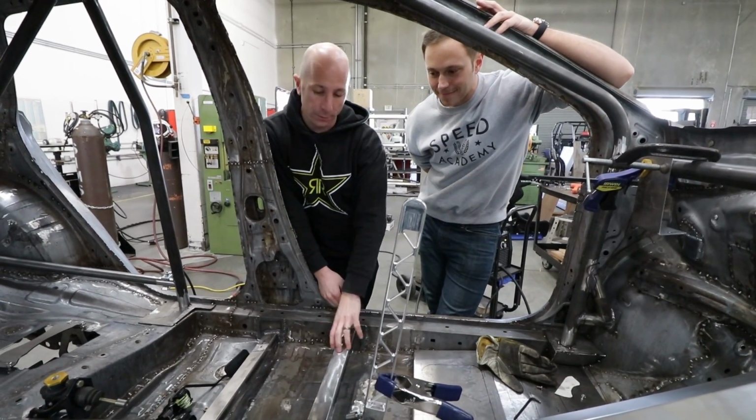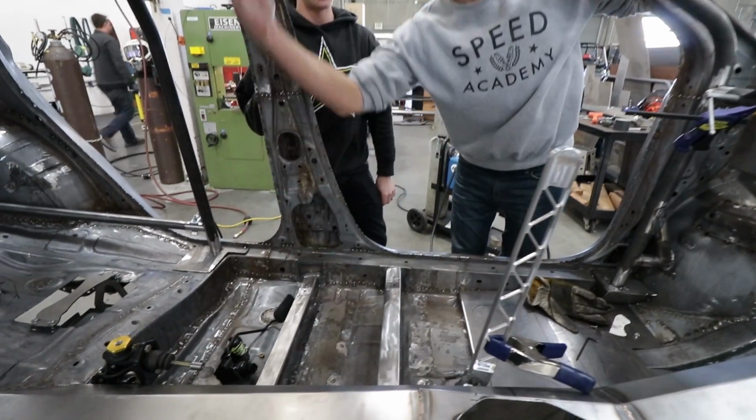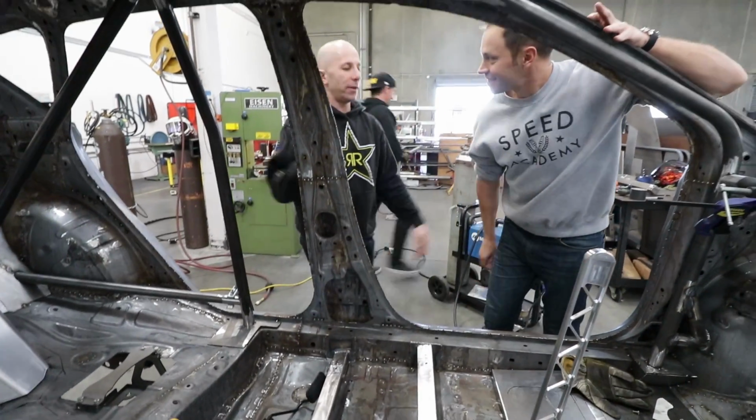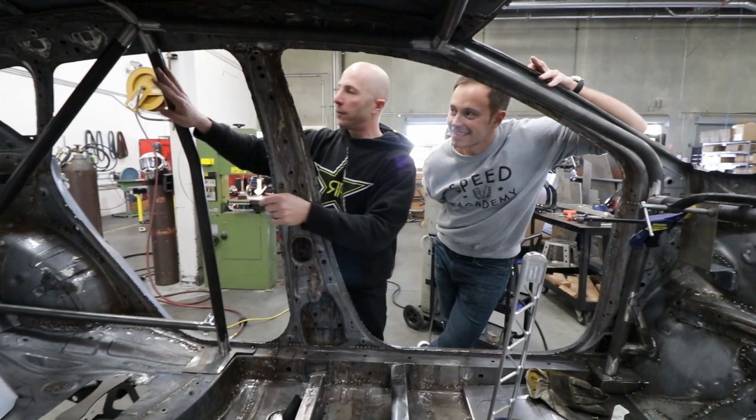The rails that go across the bottom here are the seat mounts. Yeah, look how far back that is. Like, that's crazy. So the driver sits around here. Yeah, Aasbo's huge. So, yeah. But his head will be kind of here, and even look at the cage, it's set back as well.